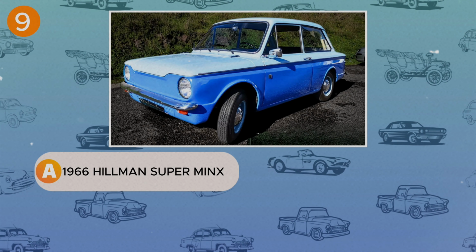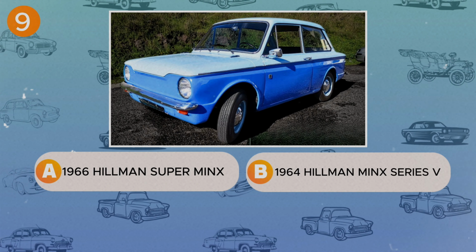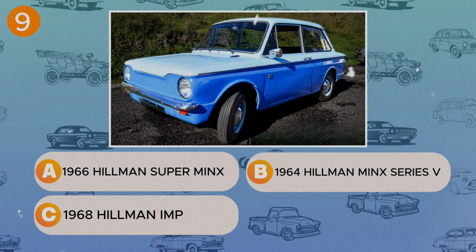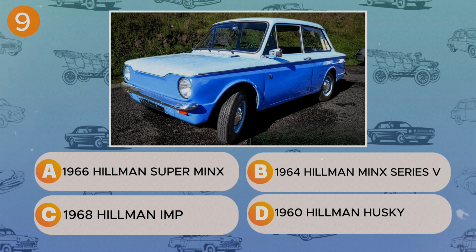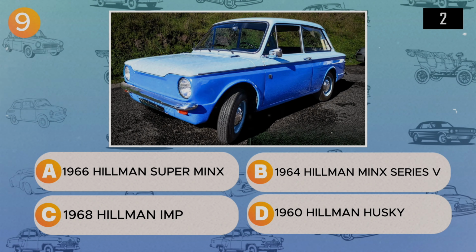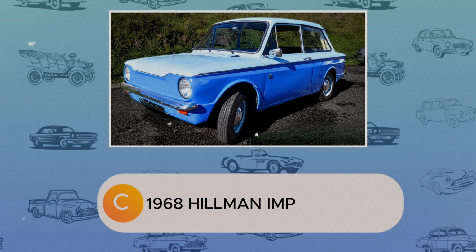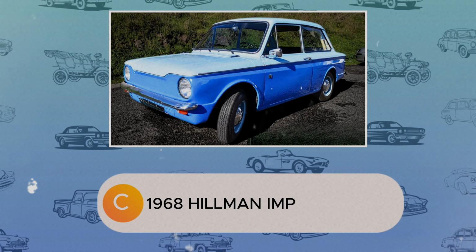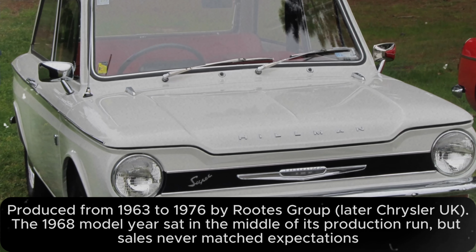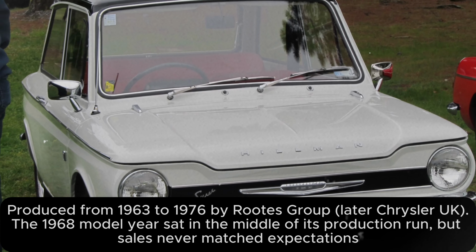A. 1966 Hillman Super Minx, B. 1964 Hillman Minx Series 5, C. 1968 Hillman Imp, D. 1960 Hillman Husky. Correct answer, C. 1968 Hillman Imp, produced from 1963 to 1976 by Roots Group, later Chrysler UK.